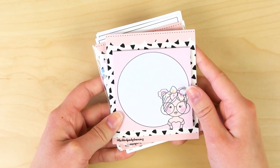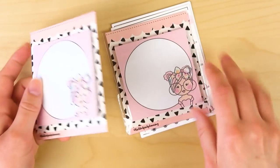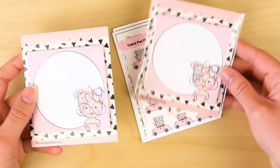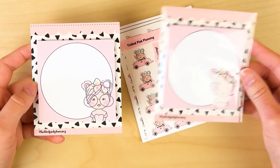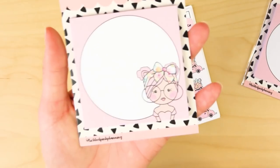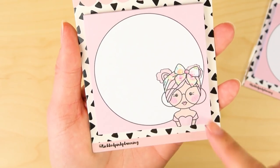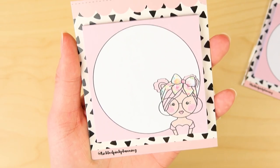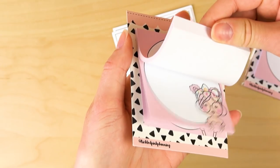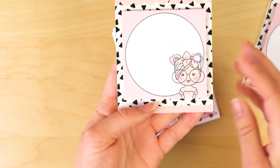Next one is from Tickled Pink Planning. And she had a release of sticky notes. I grabbed two. I believe that was the limit. But yeah, I love her style. Once again, this is an Australian-based shop. I love this little girl, I never remember her name. I'm really sorry about that, but she is really cute. I love the backing too. You can definitely use that for something.